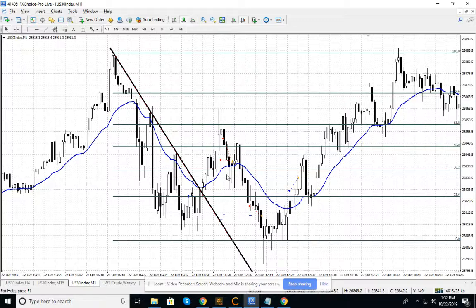You see here, you really wouldn't want to. You could let something run, but you have to really take note of the choppy nature of the market, and you have to know that you can't assume something is going to run as much as you can if the market was really making a strong trending move.